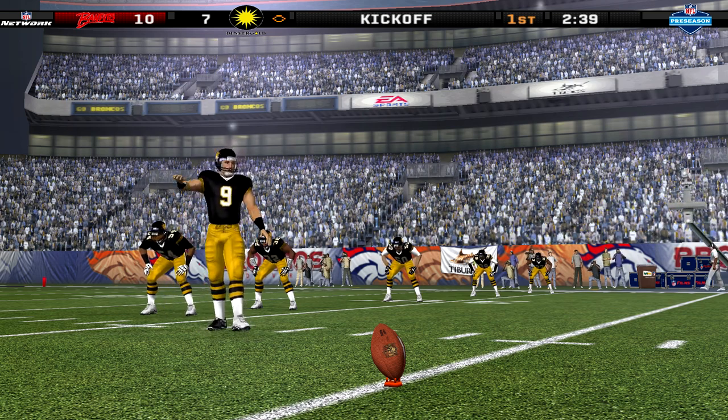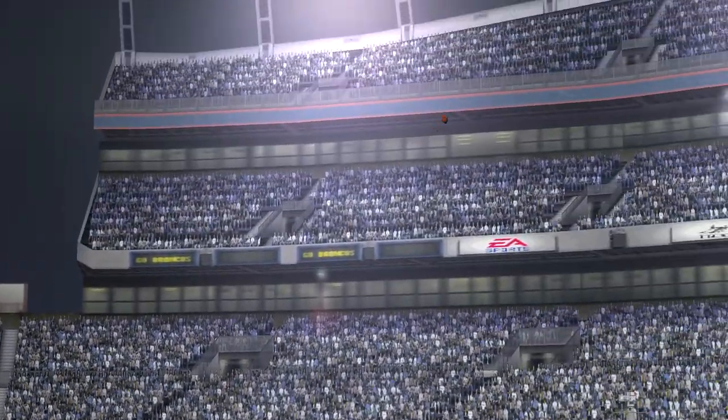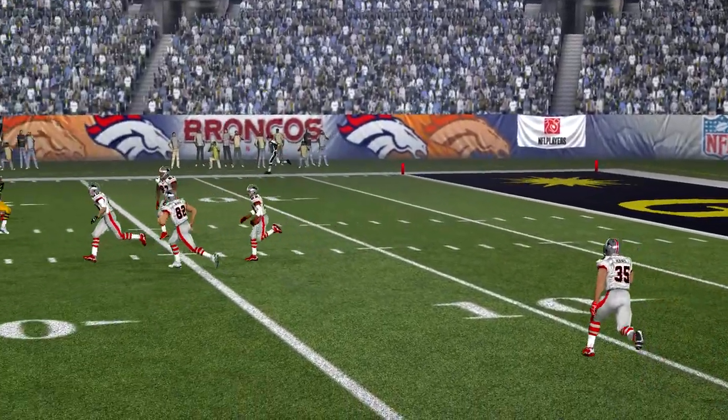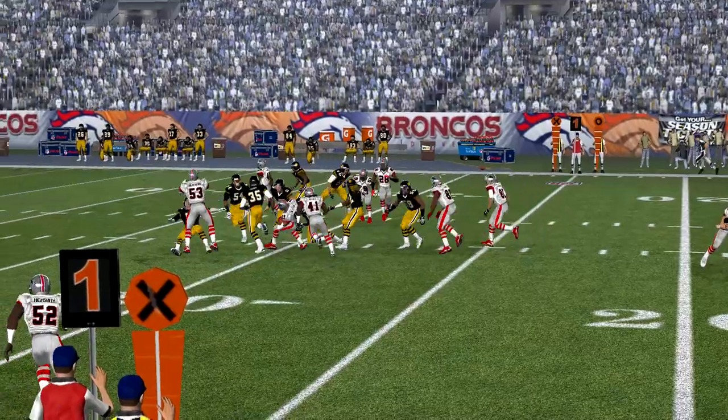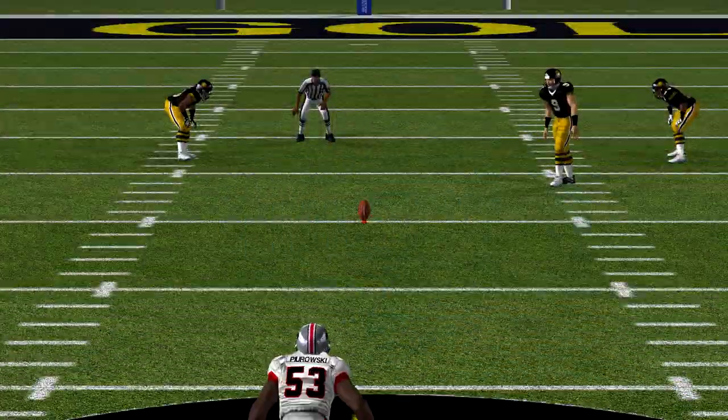Number 9 comes in to kick off. Sends it sailing. From the 2. Kickoff return. Couldn't stop them from getting into the end zone the last time out.